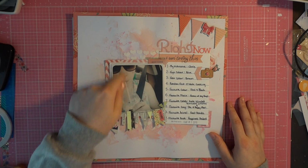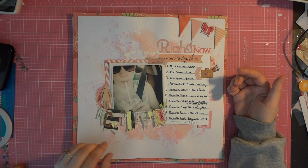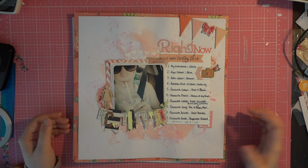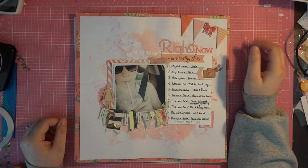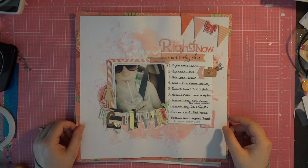I did some mixed media, and I used up some more little random things in my stash. I cut out this banner. I was excited to get that used up. This little tiny piece of a frame I just happened to have, I got that used up. I've done a lot of banners this weekend to use these up, and I believe I might have 1 piece of a banner left, but other than that, that's all used up.